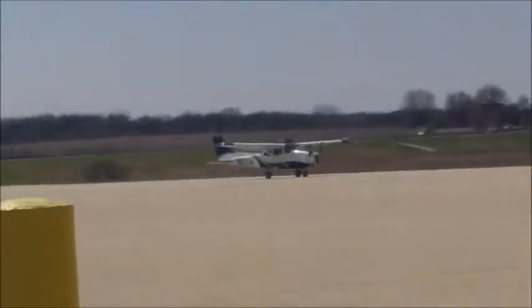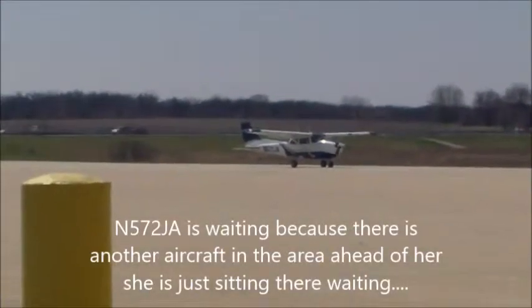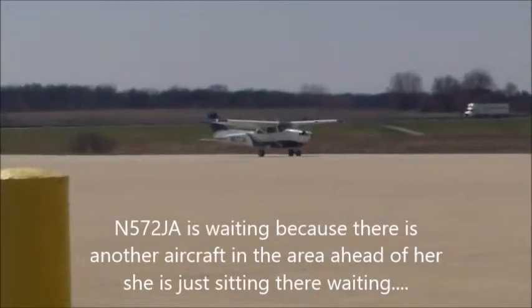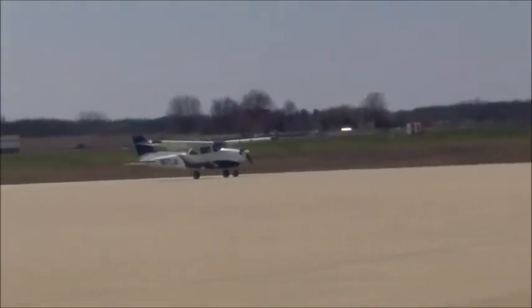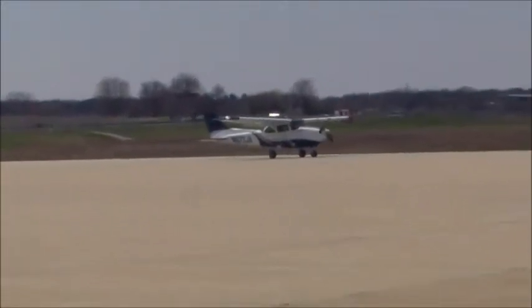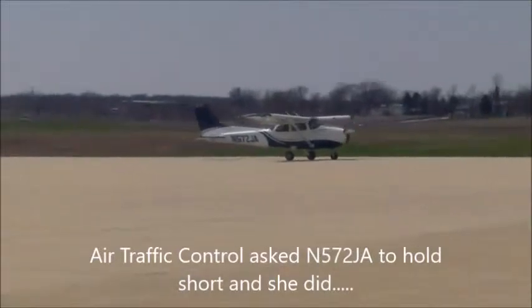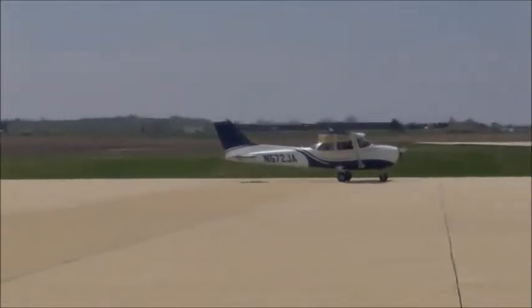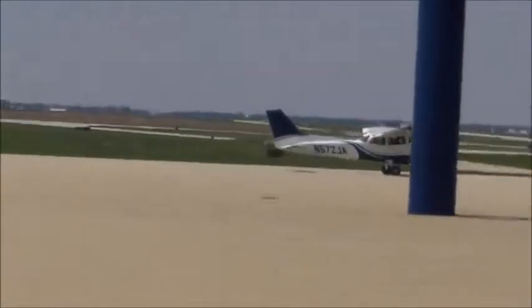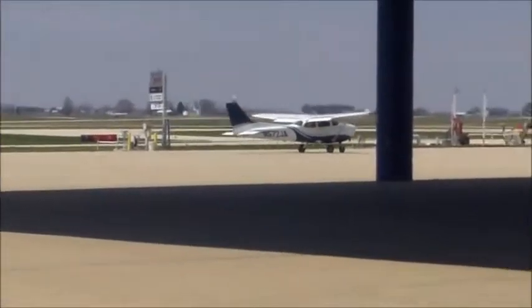And then, what is 572JA doing? So she's gonna move. Oh, she's moving. Here we go. I can't really see my viewfinder. There we go. Bye-bye, 572JA. Have a good flight. There she goes, hiding behind the big aircraft.